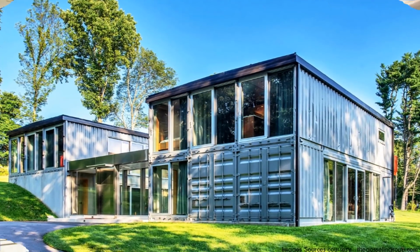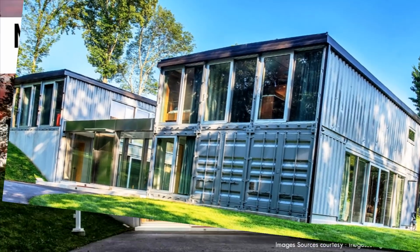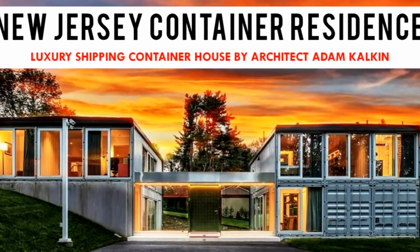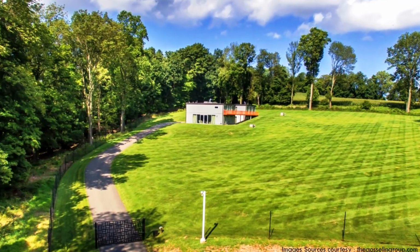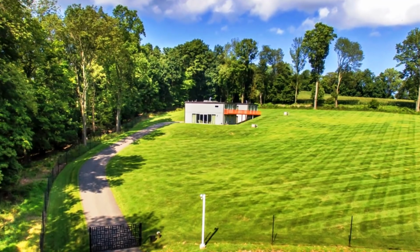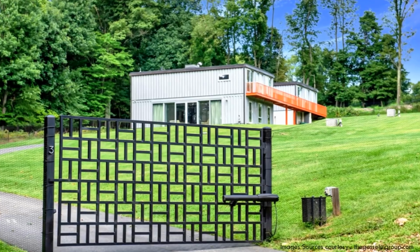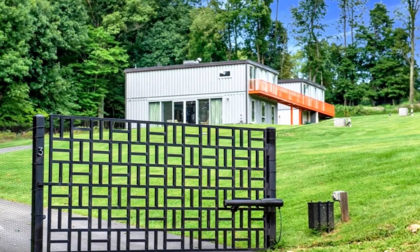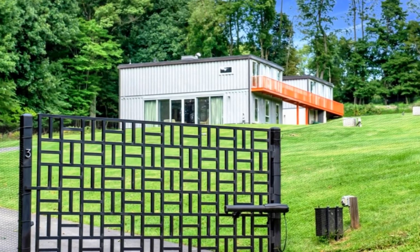The second biggest shipping container home in this collection is the shipping container residence by architect Adam Culkin in New Jersey. Nestled on a cul-de-sac at the end of a private road, this 4,000 square foot, 4-bedroom, 3.5 baths home sits on just over 3 acres, about 1/3 of which is a forest.